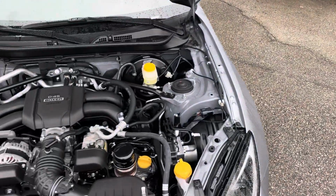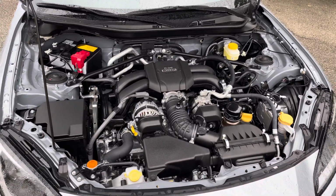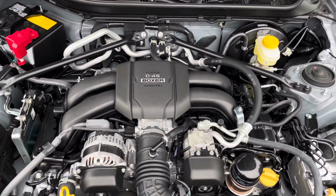Rear-wheel drive is fine, but they've increased engine size from 2 liters to 2.4 liters, and that's given us more power: 228 horsepower and 184 pound-feet of torque.